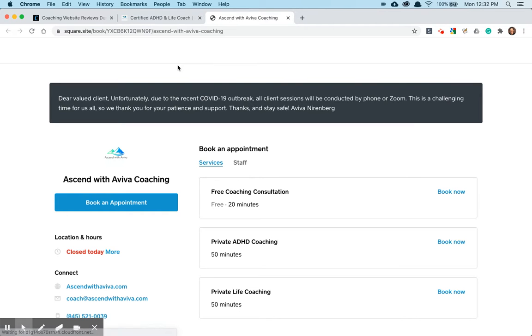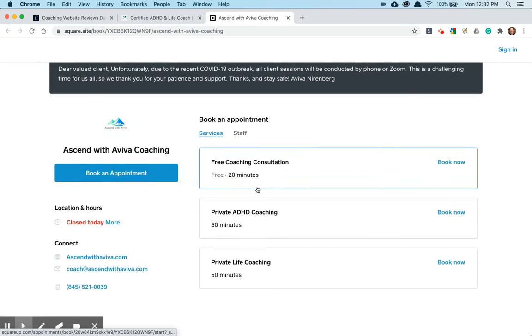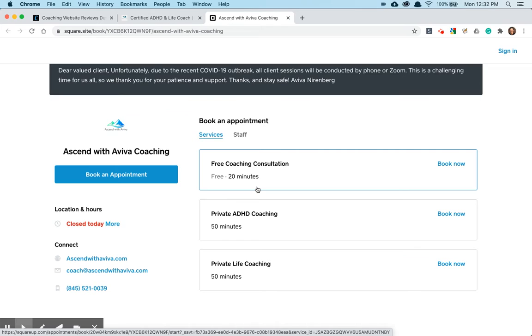It's taking me to book an appointment. And I would not book an appointment unless I knew a bit more. So this call to action, while prominent and clear is good, it's asking me to do something that I wouldn't do unless I already knew you and met you and all this stuff. And even then, this says begin now. I would change this button to say book appointment. That's what you're really telling me to do, because this says begin now and I'm beginning, but now I'm booking an appointment. So that's a little bit of a disconnect.